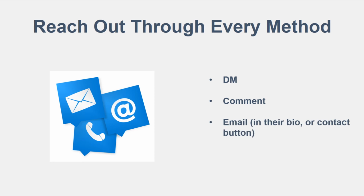But with email, that's another thing you could do, in their bio or the contact button. So people, when they set up business pages, a lot of times they'll have the little contact email button. Or some other influencers also just leave the email in their bio. So that's another thing that you can look at, email them. If they have their email there, that means that they're going to be checking it. They're not going to just put their email there for the sake of putting it there. That obviously means that they're willing to do business with you and set up shout outs and all of that kind of stuff. So check for that.